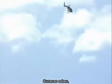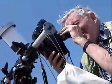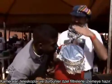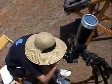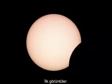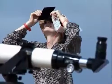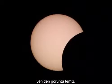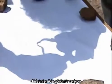The island of Curacao. Enthusiasts from around the world assemble for a total eclipse of the Sun. Cameras, telescopes and binoculars are fitted with special filters. It's the only way to safely observe the Sun. First contact. Look at the sky. But as the Moon edges across the solar disk, clouds threaten the show. Conditions clear, this partial phase lasts an hour and a half. Binoculars project a twin image of the crescent Sun.